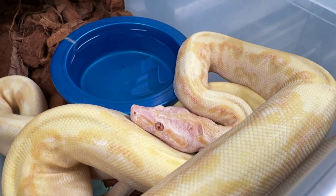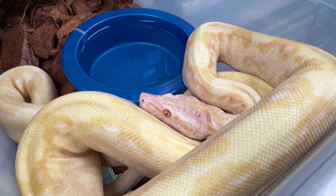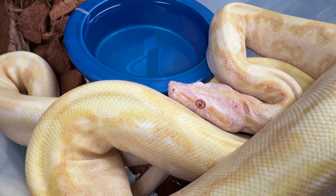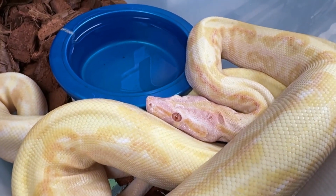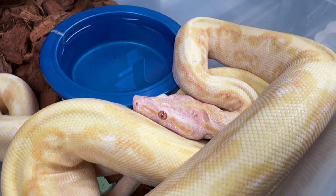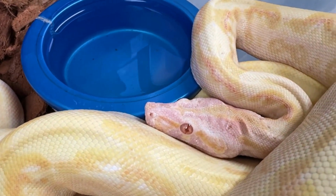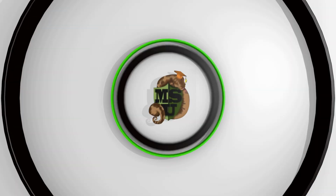This little boy is probably pretty close to breeding ready. He's 2.5 years old. Boas can breed at a year, they say, but I've never seen any in my collection do the job after a year. Usually two years is minimum, 3 years is even better. So they get a lot more mature and they know what to do. Beautiful eye though, look at that eye.